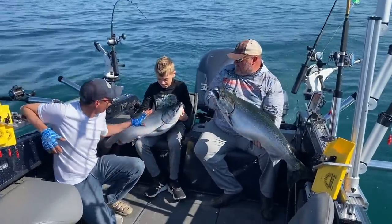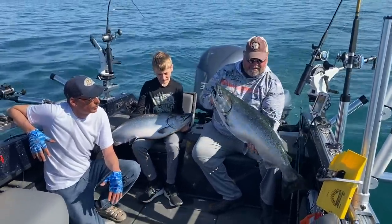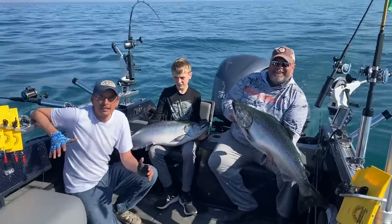As you can tell, 5 rods in the water, 2 giant king salmon. One over here, the little guy caught, we're talking 27, 28 pounds. One over here, Jason caught, Dad, talking 22 to 24 pounds. 2 giant kings right off the bat. We still don't have more than 4 rods in the water. Great start. Stay with us today.